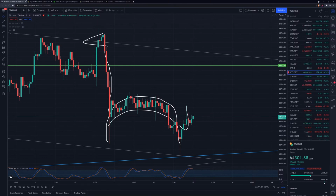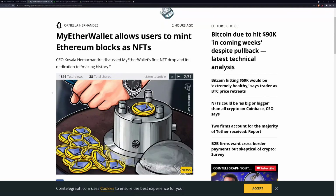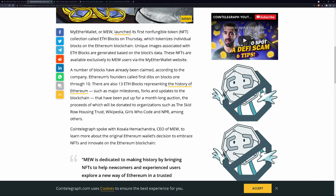So let's get into some news. My Ether wallet allows users to mint Ethereum blocks as NFTs. Check this out. My Ether wallet, the MEW. Now, this is an app that I downloaded a long time ago because you need it to have a .eth URL. So I minted this a long time ago. I haven't really used it that much.